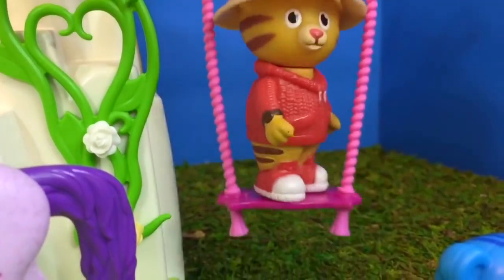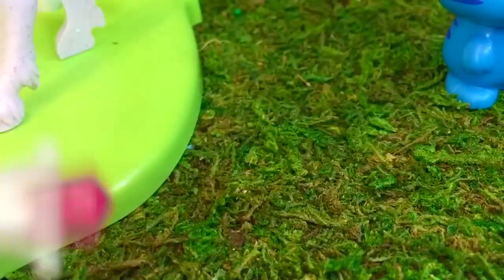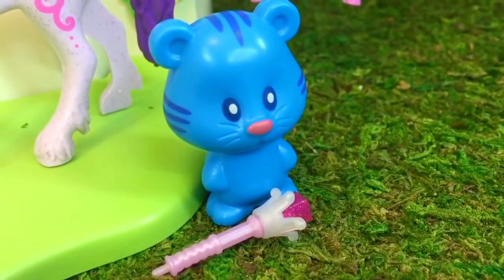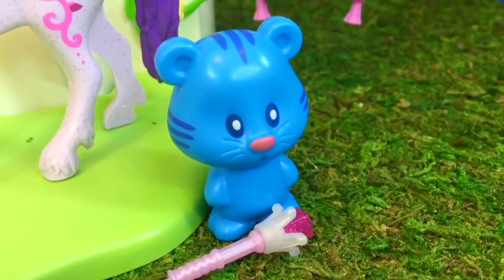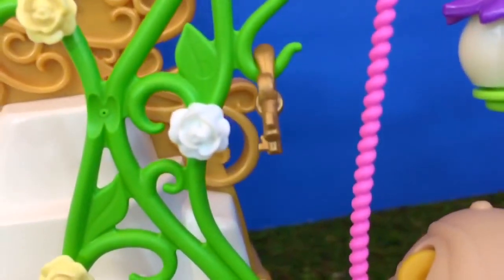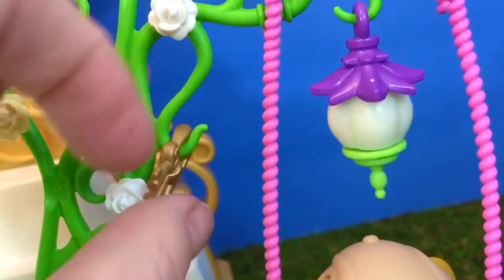There's no key on the swing, Daniel Tiger. But look, there's a magic wand. This must belong to the princess. Tiggy holds it for safekeeping. Kitty spotted the keys. They're hanging on the vine, right beside a white rose. Now we can open the door.